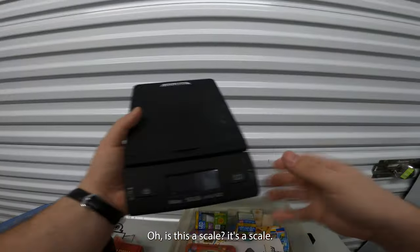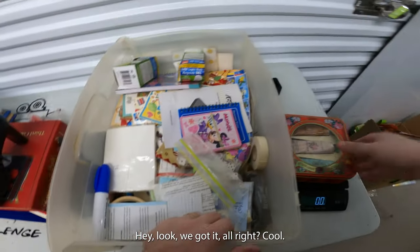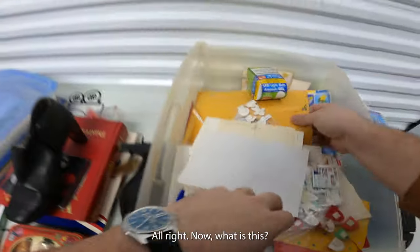What is this? Oh, is this a scale? Oh, it's a scale. That's cool. Can we weigh stuff on it? There we go. Hey, look, we got it. All right, cool. Nice scale. We got some art supplies here. All right, now what is this?